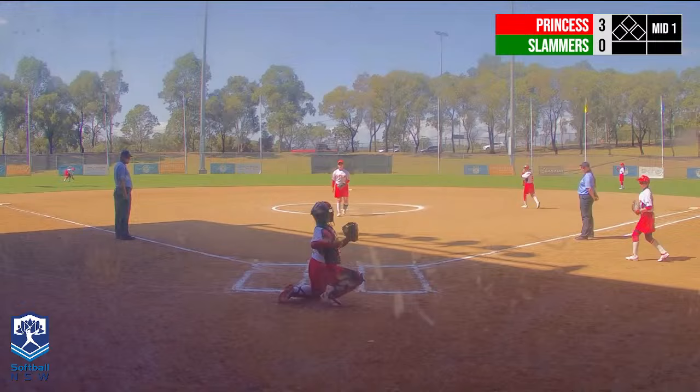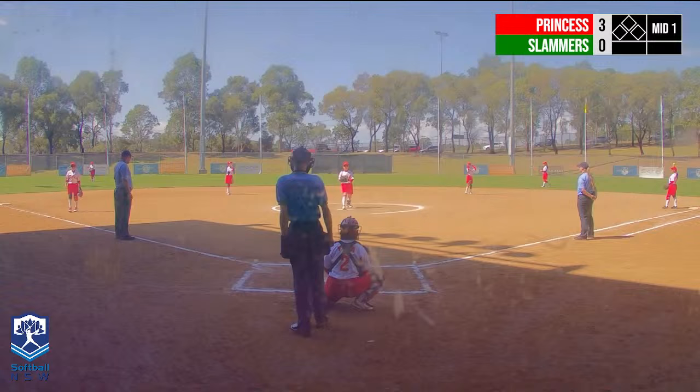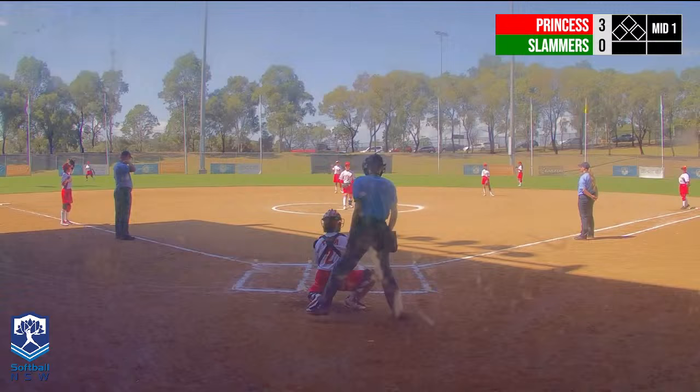Just a reminder for the viewers, if this is your first game, it is five runs across the plate. We'll end the innings. Again, international rules were played to a modified set of rules just to ensure that the games are fair and even. So the Princess with three runs on the board. And now we await the bats of the Slammers to see what they can add to the scoreboard.